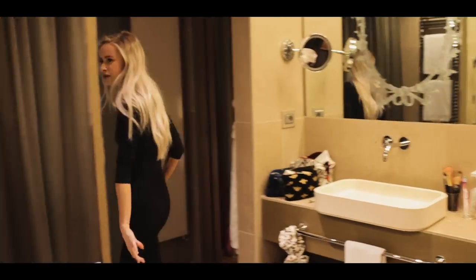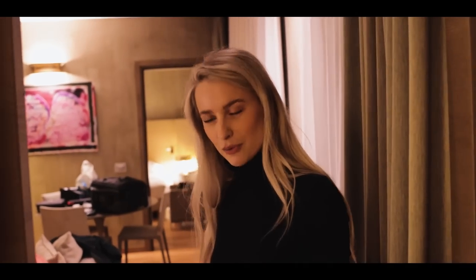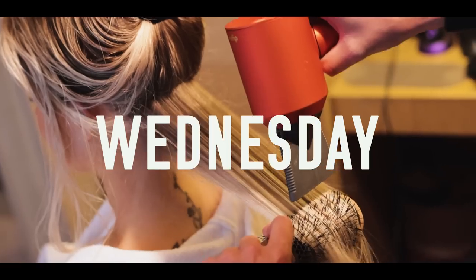Then we have a bath. This nice little bath. I want a shower. Just so you know, this isn't in any way complimentary. We're paying for this room. But it'll be worth every penny, just to have all this space.